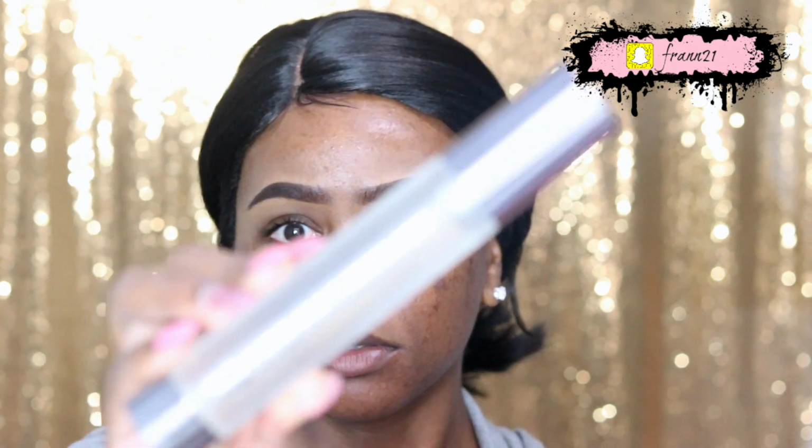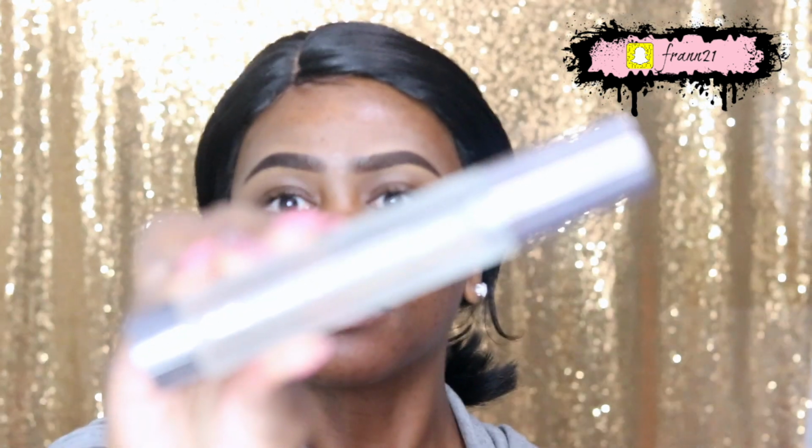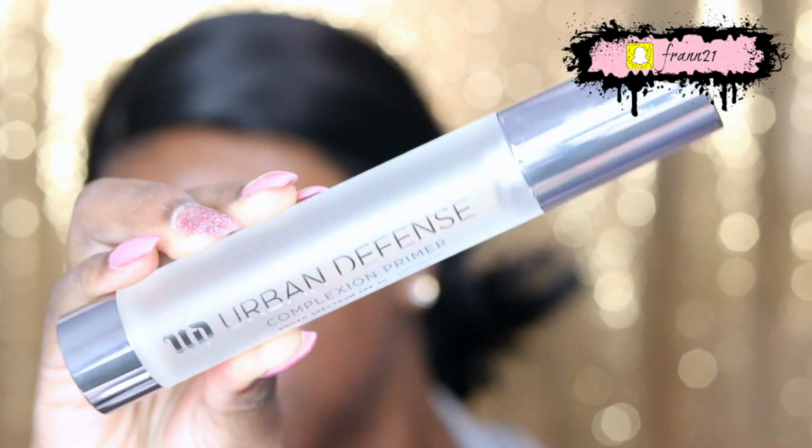Alright y'all, so I'm just gonna go ahead and prime my face, and the primer that I'm going to be using is the Urban Decay Complexion Primer. This is how it looks. Oh, this is my first time actually using this primer. It has an SPF of 30.